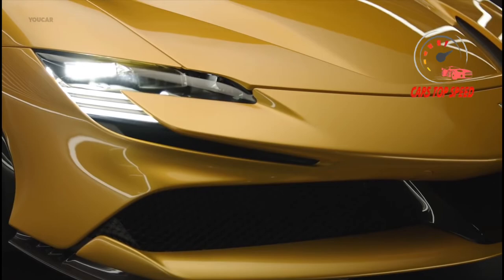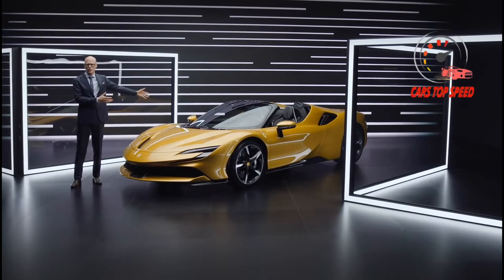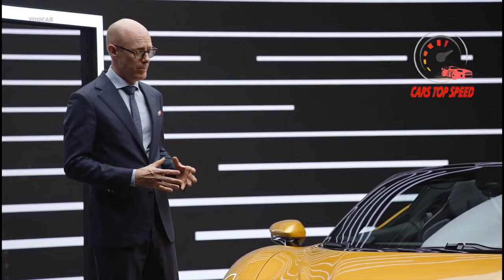We have a lot of performance, a lot of power here on this car, and to accelerate, we need all-wheel drive. How can we make the car more agile? And that's the reason why we chose two electric drives in the front. So we can control these two drives independently and make it easier for the car to go into the curve.